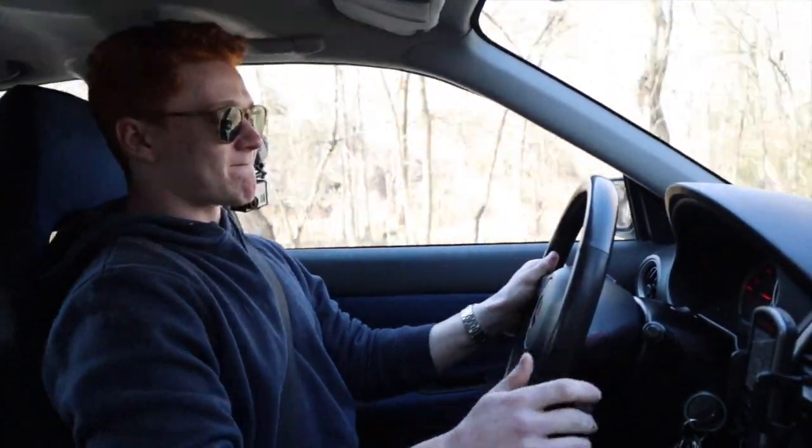Another thing I really love about this car is that it pulls just as hard in 5th gear as it does in 2nd. That is awesome. It just leaves you speechless, this thing. I mean, I'm on the low boost setting, making 360 horsepower, and it is too much.